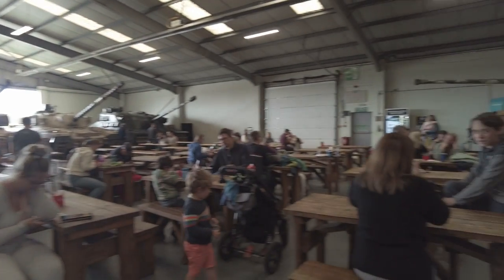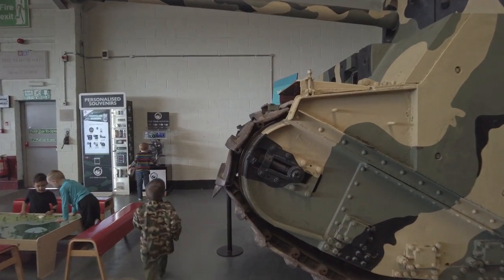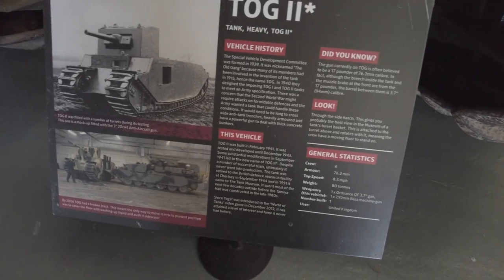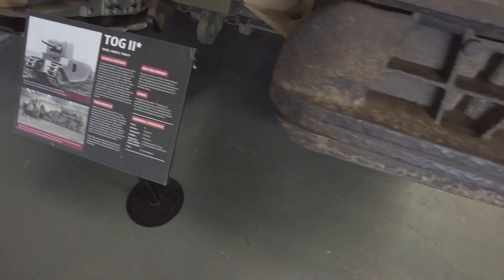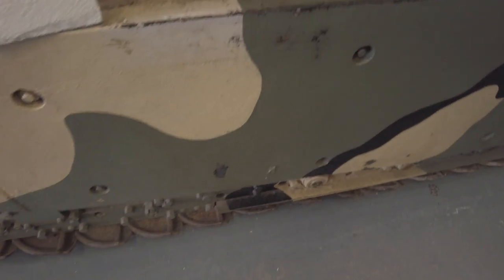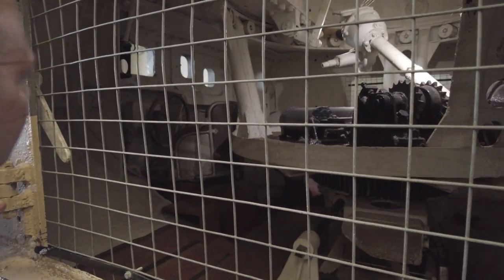Seems like this is all enclosed, so I'm gonna look at this thing first. Heavy tank TOG 2, never heard of this. 80 tons. Wow. This thing is 80 tons. Holy, look at that armor thickness in those windows. I don't know if you can see. It's like over 3 inches, 3.5 inches maybe?